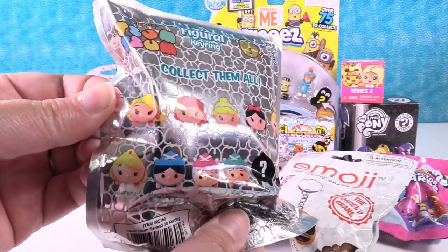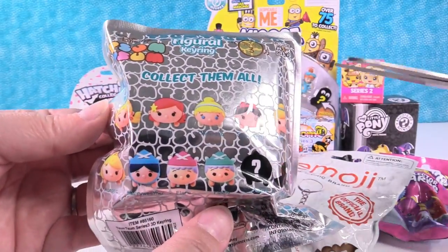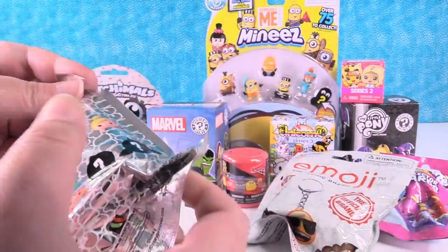Okay, let's open a Disney Tsum Tsum Figural Keyring Series 3. There are awesome characters in this collection. Yes, there are. Today, I really hope to get Snow White. Okay, good luck. Thank you.